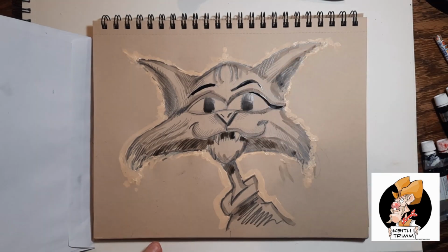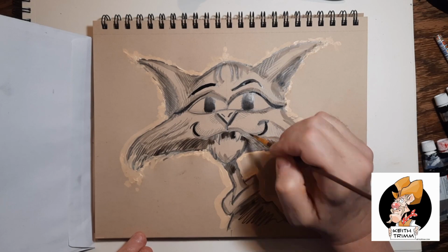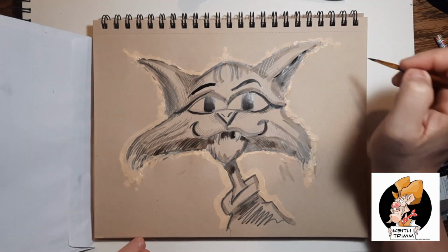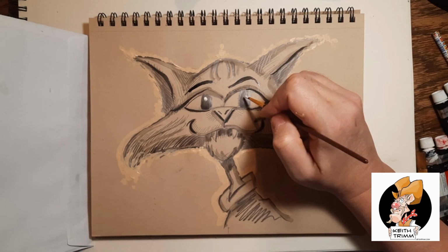Now back to my cartoony ways, I'm giving this cat eyebrows. I don't know if cats actually have eyebrows, but this one does. It gives him kind of a happy, surprised look, like he just caught a mouse. He's going, hey, look, I caught a mouse. I don't know why you didn't paint the mouse into the picture, but okay.